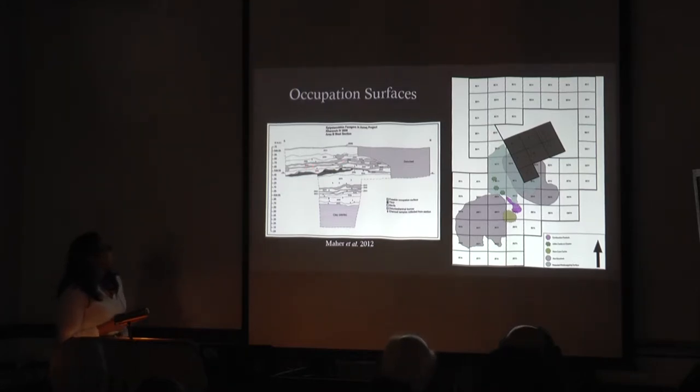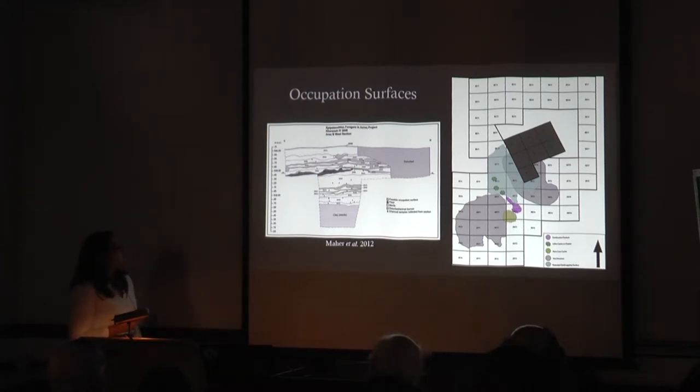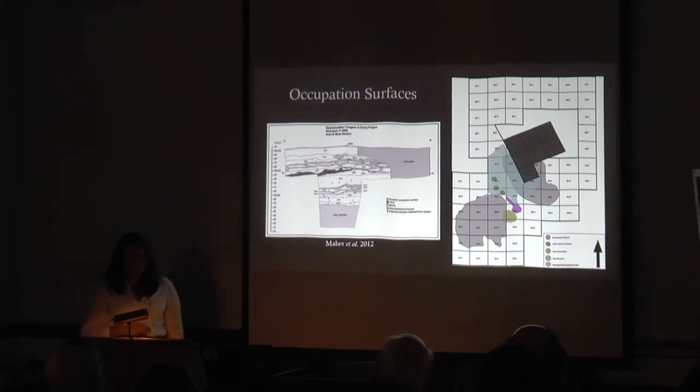You can't see it, but 043 is right here, and for the layer above it, I was lucky enough to find the carbon date on those layers and was able to date that layer to 19,400 to 18,915. That comes from the Maher et al. paper. And then underneath of it, we know that the hut structures, which are only, I think, three layers underneath of that, are dating to 19,200 to 18,800.